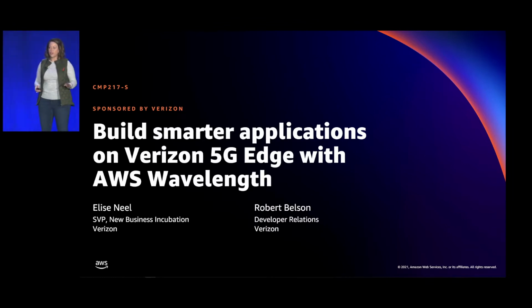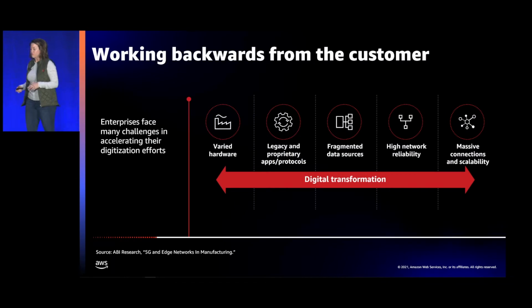All right, so at Verizon, we always start with the customer in mind and trying to understand how we think about working backwards from the customer. I don't know if you know this when you woke up this morning, but you're kind of on the cusp of a brand new industry change. We really believe we're at the beginning of the fourth industrial revolution, or sometimes we call it Industry 4.0. And this is about the adoption in enterprise from moving from just connecting your devices into automating your processes, and then from automation all the way into autonomy.